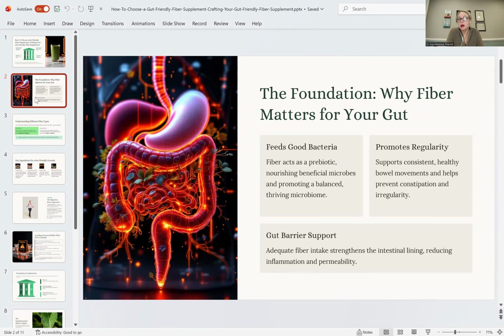Why is fiber that important? Why do we even concern ourselves with taking enough? First, like I mentioned, it feeds that good bacteria, good species. Fiber acts like the prebiotics.